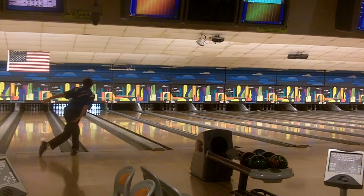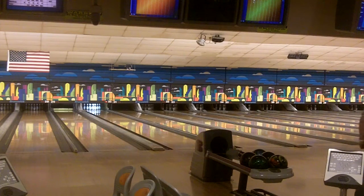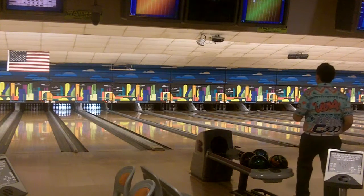See Joe over the 6th arrow there. Gets the ball to fade back into the pocket. In the previous 3 stepladder matches, we have yet to have a 200 game in the Scratch Division. That's highly unusual, and that's indicative of how difficult this pattern is. 45 feet, kind of gets sprayed around.